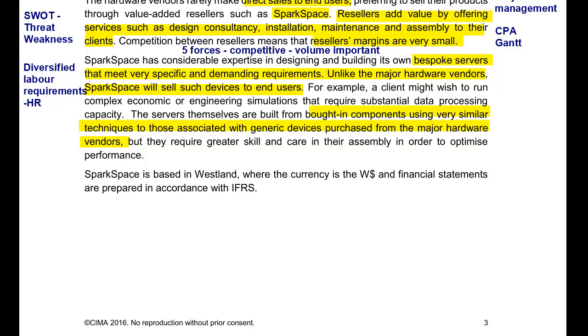Because of course, a hardware vendor may be a specialist in creating the actual physical server. However, how difficult is it to adapt a server bought from a hardware vendor compared to creating our own one? Because the generic servers created by the hardware vendors perhaps do not have the processing power, do not have the amount of data processing capacity required for the kinds of things that our customers may wish to do. And so therefore, our servers, if they're going to be for a complex economic or engineering simulation as suggested here, require far greater skill in their assembly.